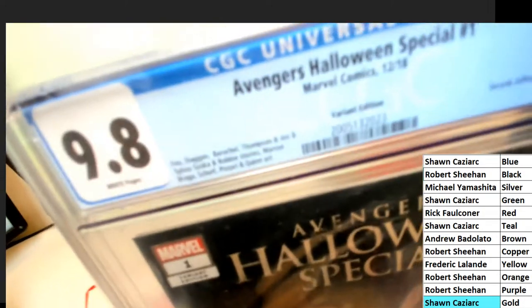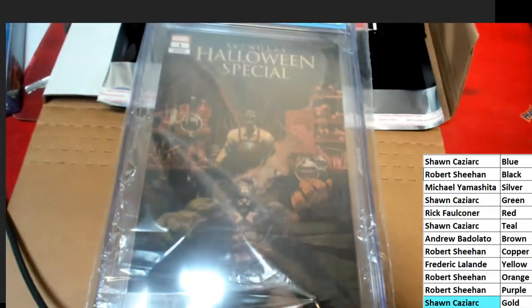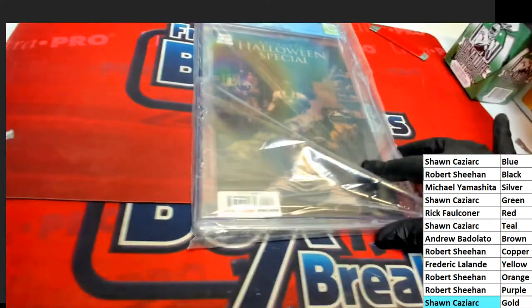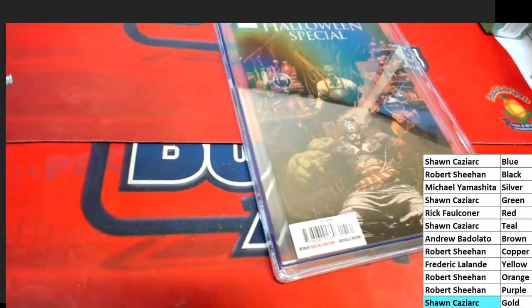So anyway, I hope you can see all that. This camera is not really cooperating at all. Let's take a look at the artwork and everything. What do we got here? You can see, let me just move this out of the way. Having a hard time seeing it. I'm gonna pull this off of here too. Try and get my camera set up good.